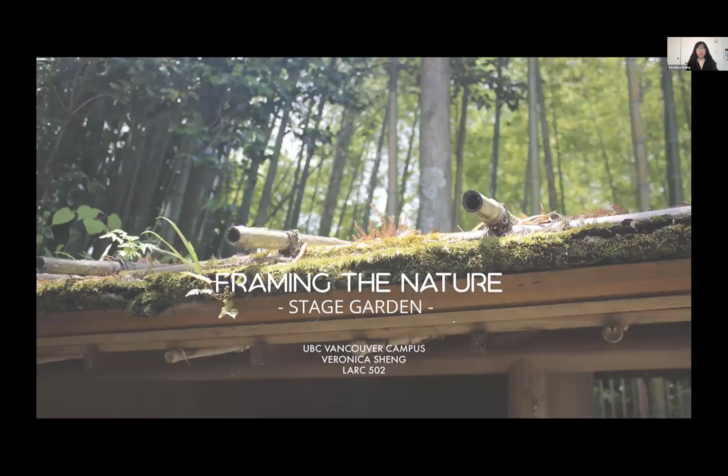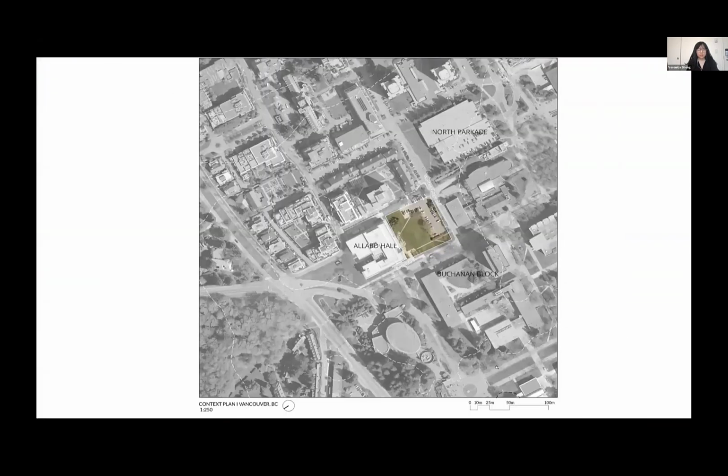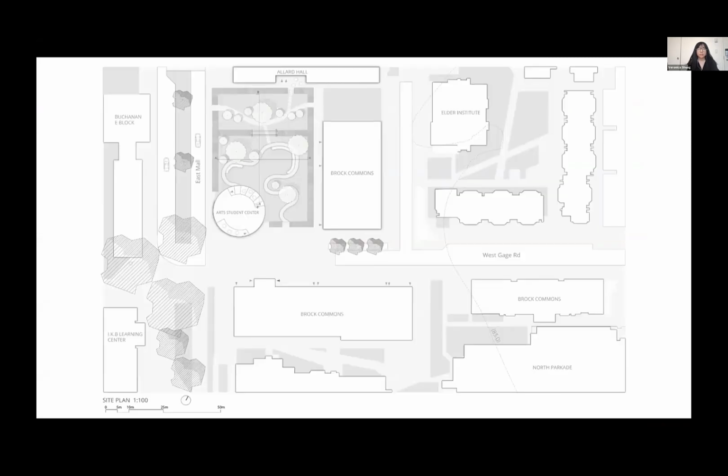Yeah, so my name is Veronica, and my site is located at the northwest side of UBC Vancouver campus, and I would like to call my garden the stage garden. Right now my site is in a long strip, and it connects to several student community hubs, and the rest of the site is surrounded by residential areas, an elder institute, and a large parkade.